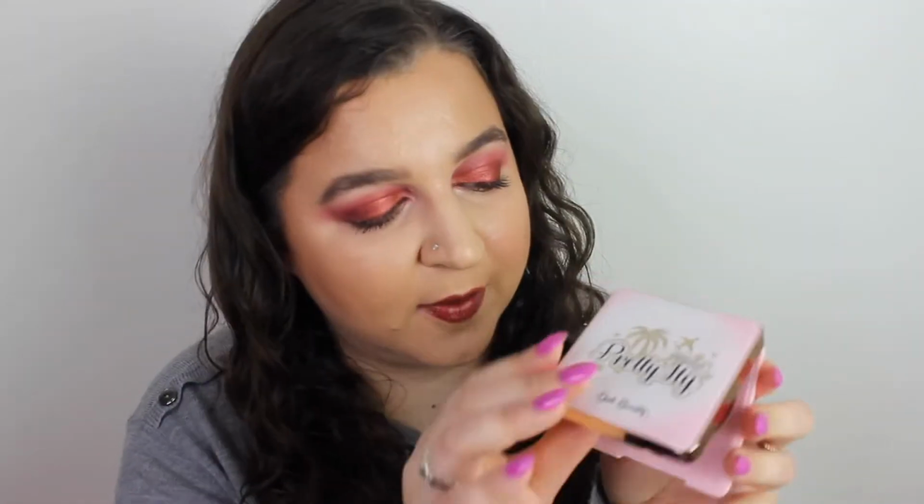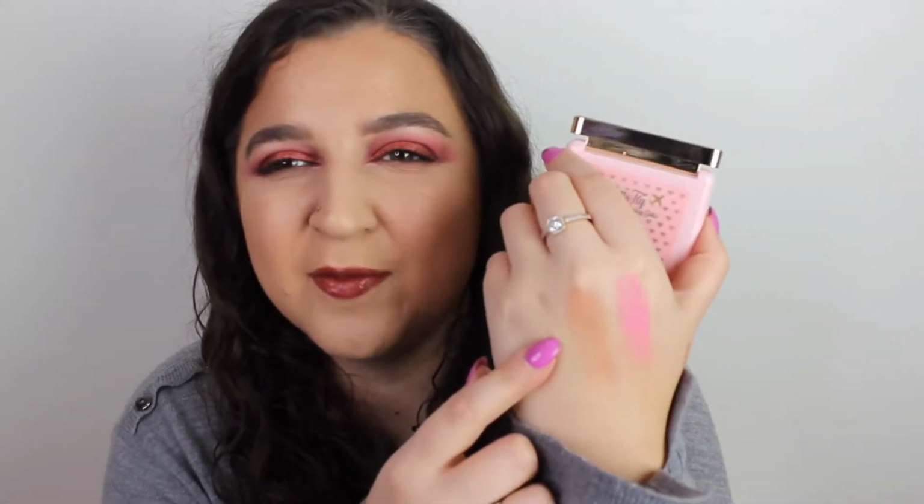Absolutely love the packaging on these blushes. Now this one is called Tan Lines, so it's like a bronzer, and I think I will use this as a bronzer. Yeah, it's got a bit of a peachy undertone, but I think I can get away with it, and I just love the packaging. It is worth the money, and if you want all of them, go for the bundle deal.